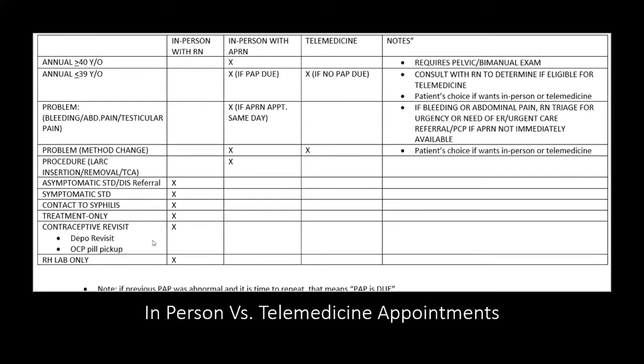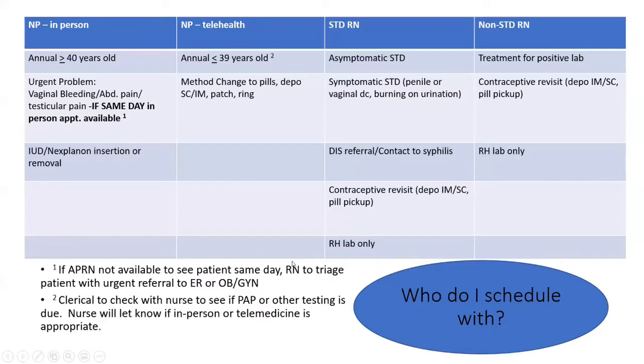Here's the same information, just in a little different view. It depends on how you like to view it. This one is going straight down. So what are those visits that are going to be in person? That's any annuals that are 40 or greater years old. Any urgent problems, if they're having pain and you or the nurse practitioner can see them on the same day, you can put them in an in-person visit with the nurse practitioner on the same day. And then, of course, the LARC insertions or removals for IUDs or the implant.